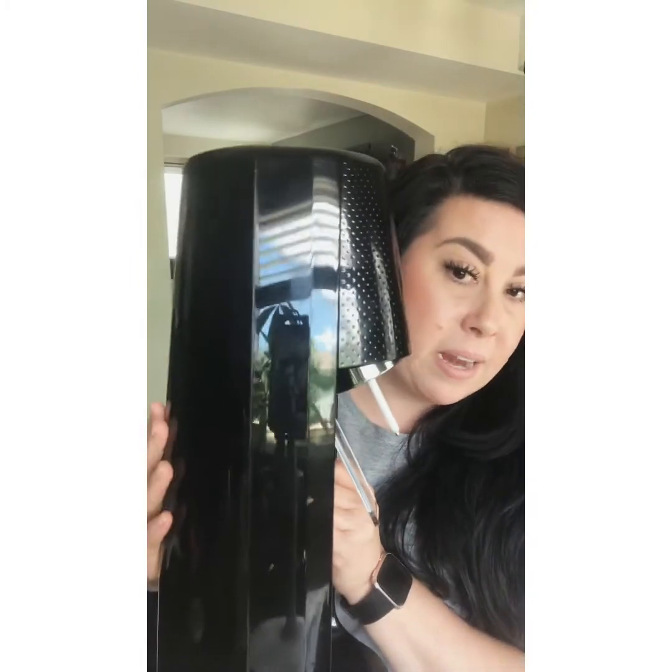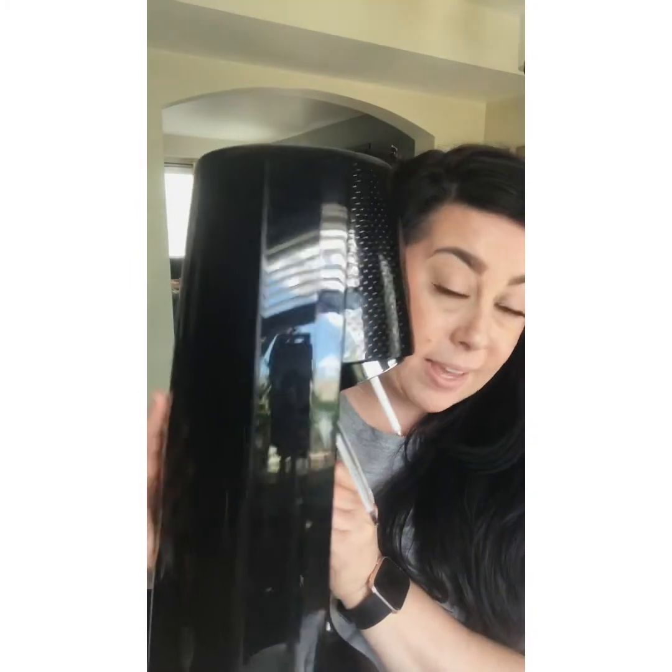Now, one thing that's really cool about this is that number one, it doesn't take a ton of space on the counter, and you don't have to plug it in, you don't have to charge it. It works by the carbonated canister that's in the back here.